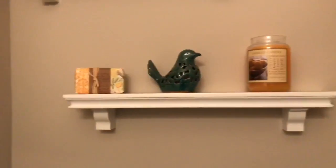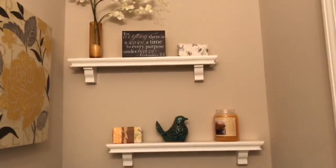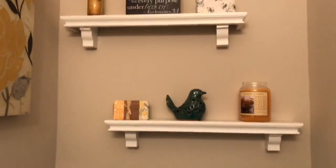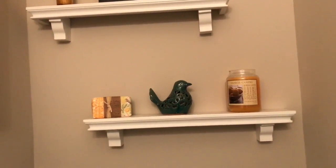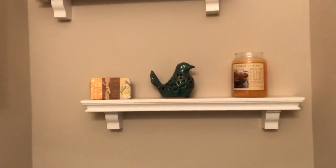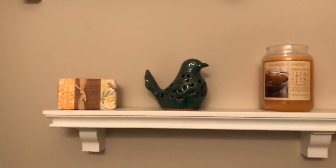The first thing I wanted to show you were the shelves that my husband put on the walls for me. The powder room itself is really small, but the ceilings are very tall. So I'm gonna have some challenges filming the second shelf for you all and getting that into the whole lens of the camera. Let's look at the bottom shelf first.